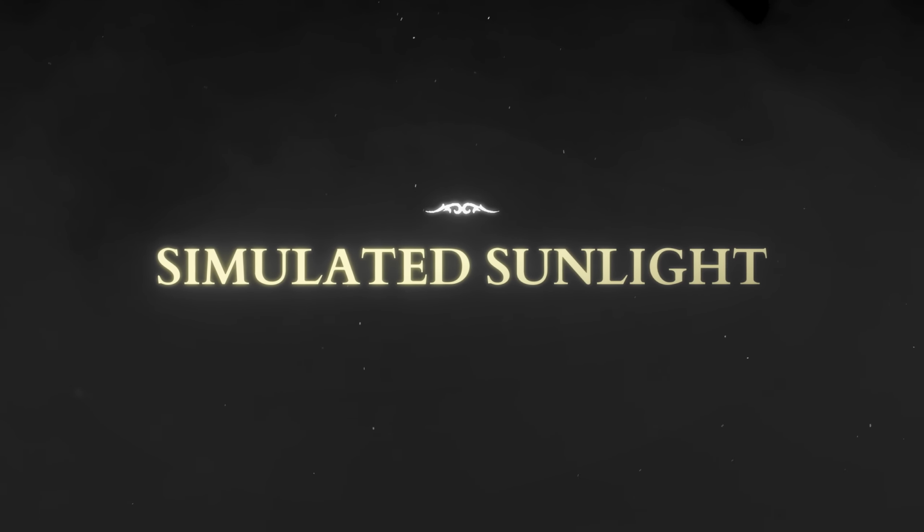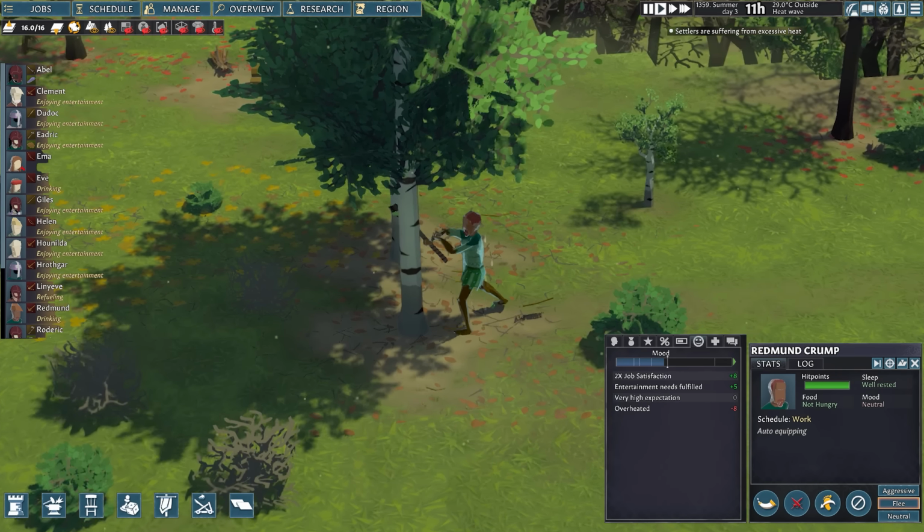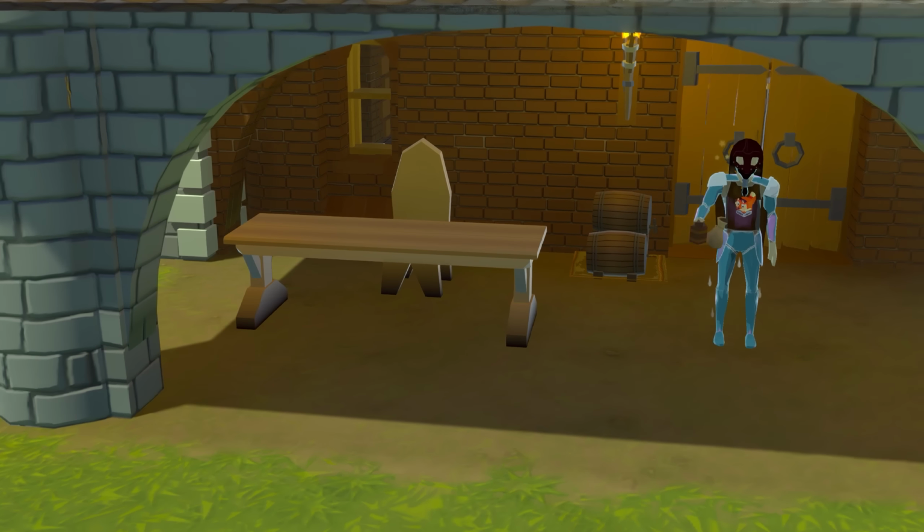This can help keep them warm, but during summer, watch out for heat waves. If your settlers stay in the sun for too long, they'll get a sunstroke, which will cause them to work slower and throw up. You can avoid a sunstroke by making sure your settlers don't work in the direct sunlight during the summer, or by scheduling plenty of breaks so they can cool off under a tree.